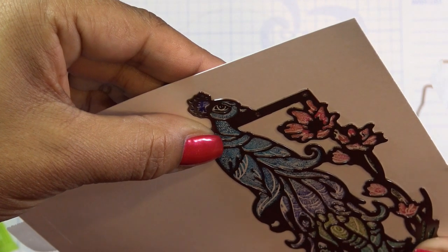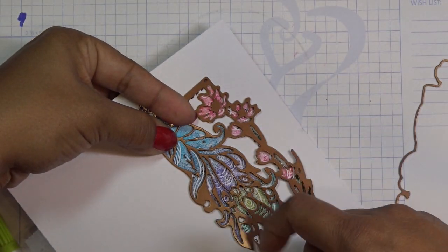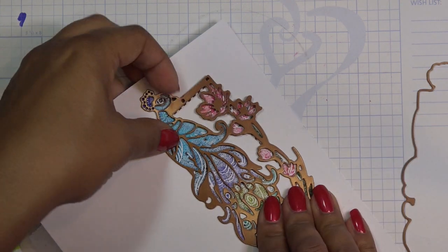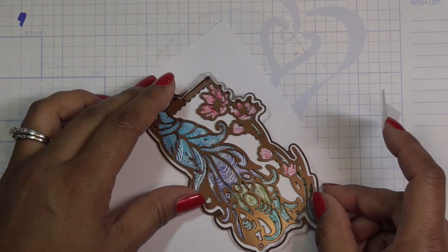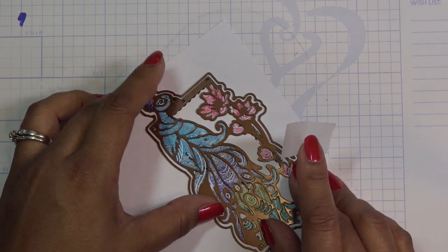So I just want to see a little bit better there. That looks pretty good. And so I'm just going to stick that down. I am going to do this in two. Well, I suppose I don't have to do it in two. I guess I can put this down now. I put a little piece of tape, and then we have this one.